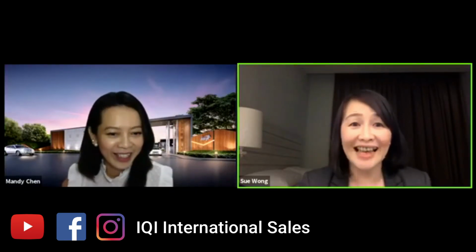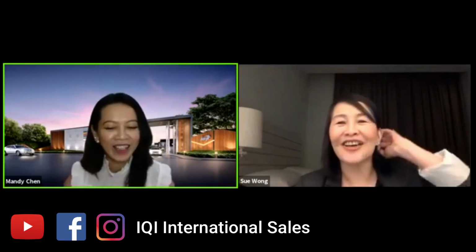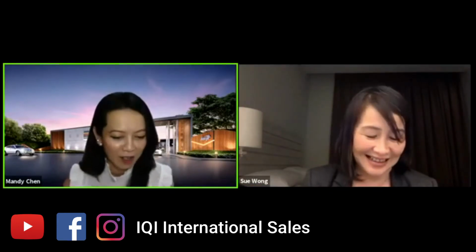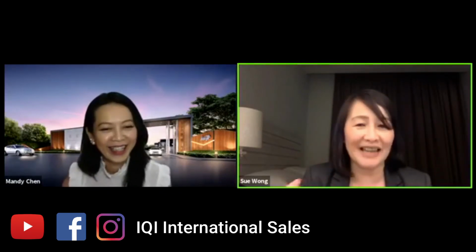You mean this landed property is equivalent to a one-bedroom condo in On Nut? Yes. Wow. So incredible. The price itself is incredible. Yeah. So that's enough hints. I'm sure a lot of people could guess it right, since I gave such a close clue on the price. It's an open question, open answer already.